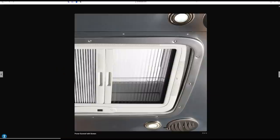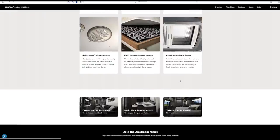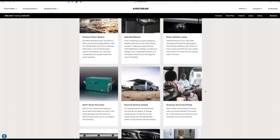Now, power sunroof with screen. It looks like this is the exact same type of skylight that the leisure travel van has, but it says it's power, assuming it opens up on power. Again, awesome as long as it works. If it doesn't work, then no bueno. Obviously, with a leisure travel van, it is pretty easy to open that up. Again, are these standard features and upgrades to what leisure offers? Is it worth $100,000? All right, so that looks like that is everything that it comes with.